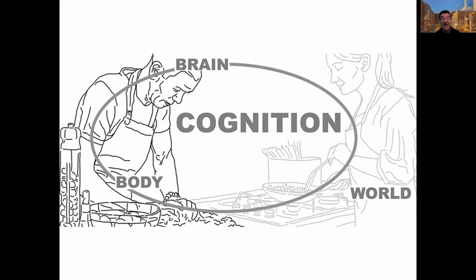Embodied cognition states the reverse. They say that the cognition is not only limited to the brain. In fact, our whole body, all the different parts of our body, have some part of the cognitive process. The cognition resides not only in the brain, but within the body parts themselves. And an example of this is from a study that they did in Cornell University. They did it in the robotics department.